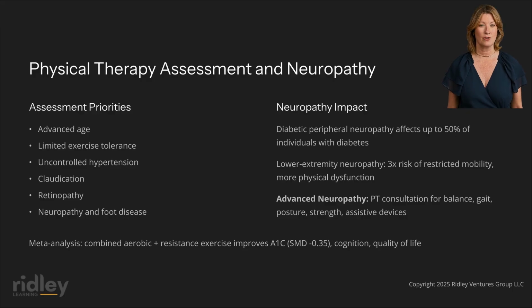In the presence of advanced neuropathy, physical therapy consultation is recommended for improvement in balance, gait, posture, and strength, and for consideration of assistive devices. Customized rehabilitation interventions for individuals with diabetes-related disability can recover function, enable safe physical activity, and improve quality of life. Evidence supporting exercise interventions in diabetes is robust. A systematic review and meta-analysis of combined aerobic and resistance exercise in middle-aged and older adults with type 2 diabetes found significant positive effects on cognition, metabolic health including A1C with a standardized mean difference of -0.35, and physical health-related quality of life.